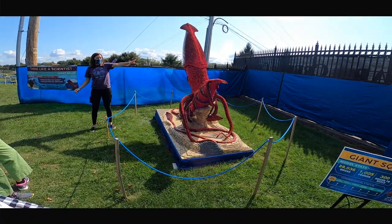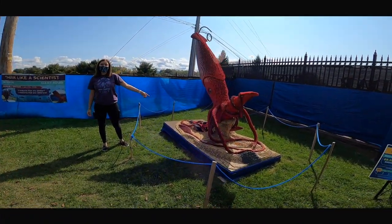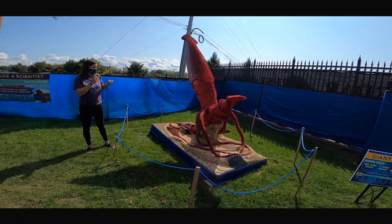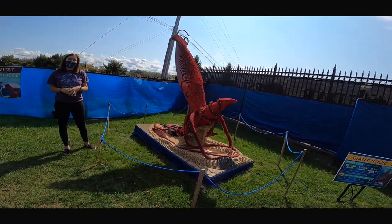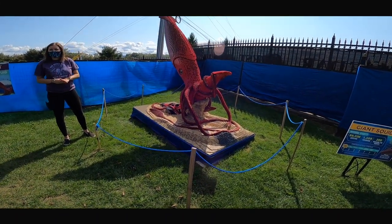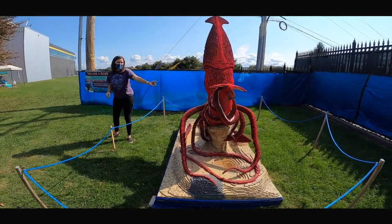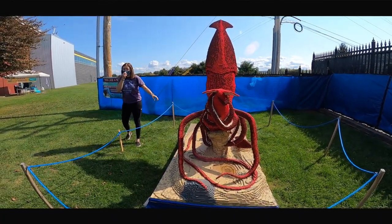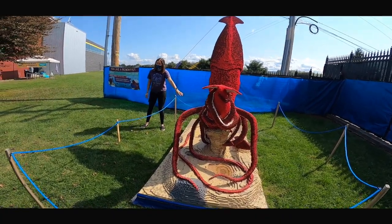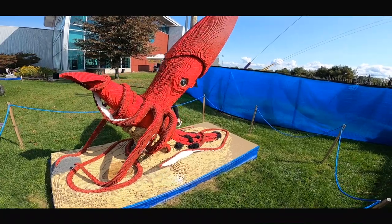What's happening right now in this sculpture is that that big squid that you see is eating the other squid. Giant squids eat each other. Actually, most types of squids do eat each other. It's not their main food source, but it is a big one. So that's what's happening. You can see it has its tentacles wrapped around the other one. And then down here, you'll see that the black stuff is the other squid hanging on to try and get away.